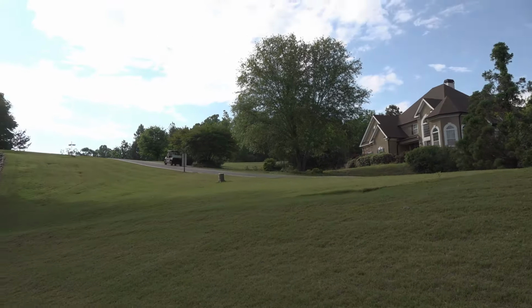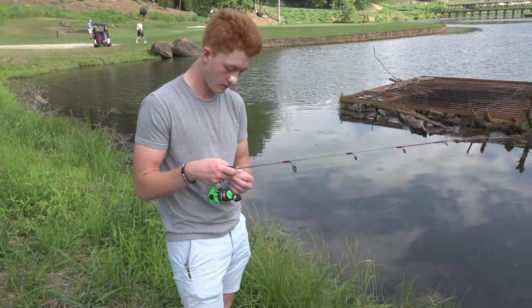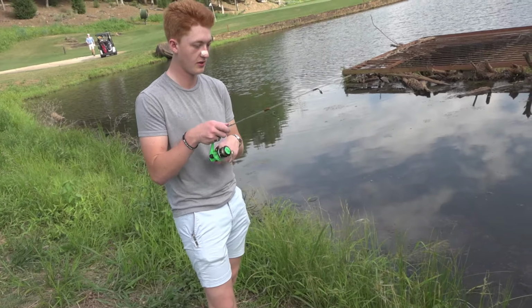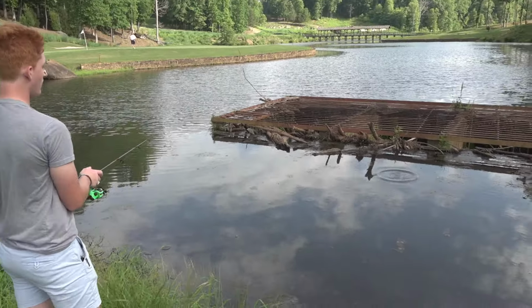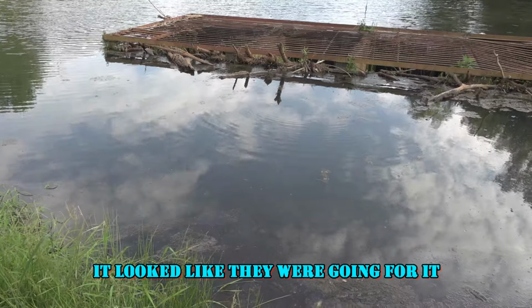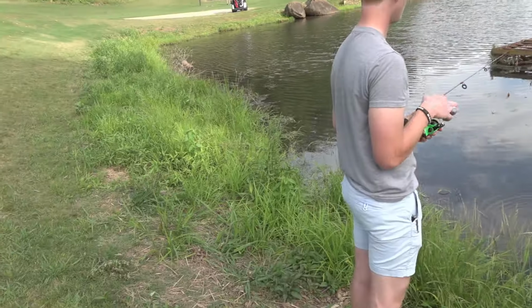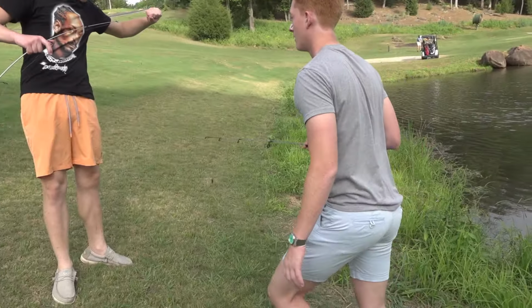Those guys are hauling tail in that thing. All right, let's see what you got. There you go, there you go. Come on, give it a little jerk. There you go, there you go. I literally caught the biggest bluegill in the lake, I think. All right, Addy, he's gonna let you fish with the cicada. You gotta throw it out there.